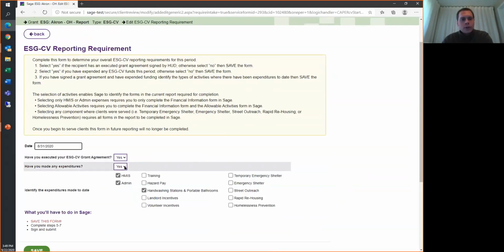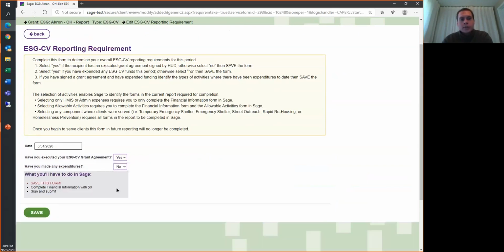Do you have an executed grant agreement? Yes. And then have you made any expenditures? The answer to that will be no. And you're nearly done at this point, right? So you'll put zeros in on the expenditure form and you'll hit submit. And that's it. You have very little to do. That means next round you'll have lots of fun stuff to report because you'll have lots of subs online. Okay, thank you.